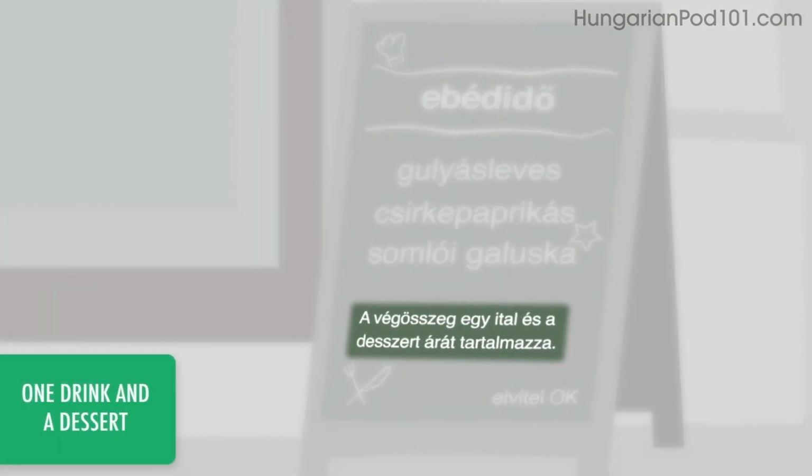The sign says the price includes one drink and a dessert. A végösszeg egy ital és a desszertárát tartalmazza.